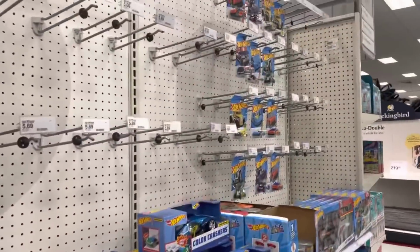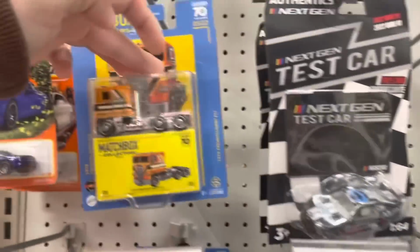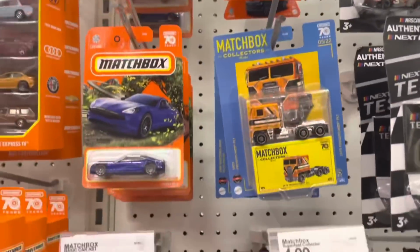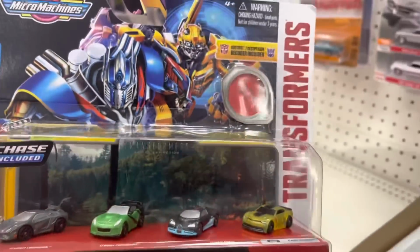All right, next store this morning, Hot Wheels are extremely bare. I did see some stuff over here though. We got some new Matchbox collectors. That truck's pretty cool. Still those moving parts that we saw the other day. There's a fresh one, this one is perfect. The box on the last one I saw was damaged, but this one's good.